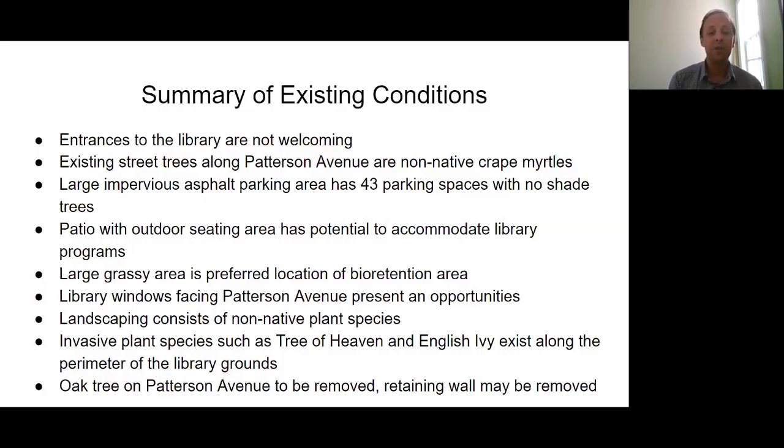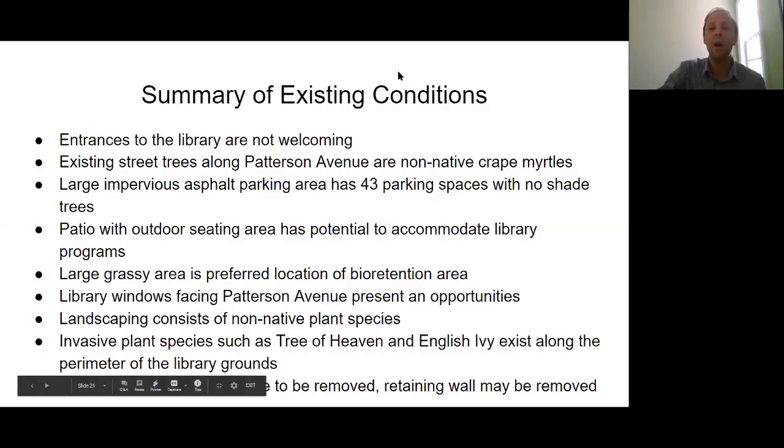The large grassy area is the preferred location of the bioretention area. The library windows facing Patterson Avenue present opportunities for gardens. Landscaping on library grounds consists of non-native plant species. Invasive plant species such as tree of heaven and English ivy exist along the perimeter of the library grounds. And the oak tree on Patterson Avenue will be removed, and the retaining wall may be removed as well. So that concludes our tour, an overview of existing conditions at West End Branch Library.